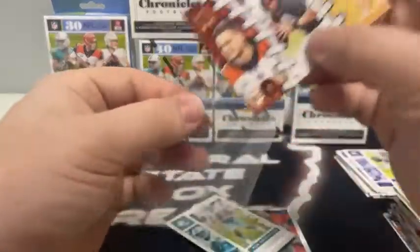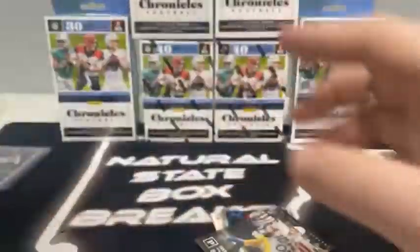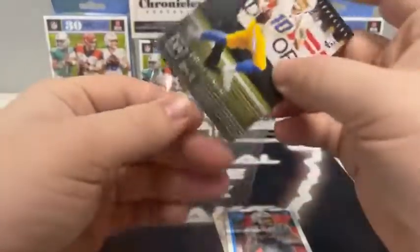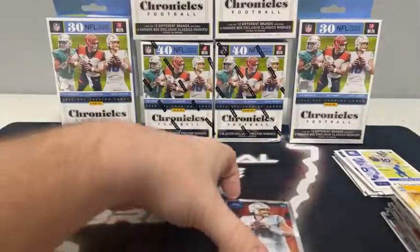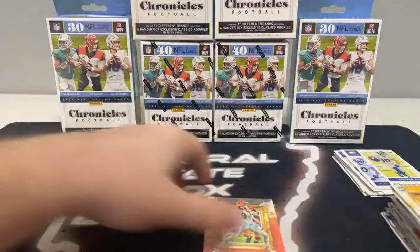Let's see here. There's the Antonio Gibson. Got an Omega of Joe Burrow. A Tua Chronicles. There's a Herbert Panini brand. Got our Herbert out of Score, and then a Gridiron Kings of Joe Burrow. So not a bad start there. We'll include these in our recap for later on in the evening.